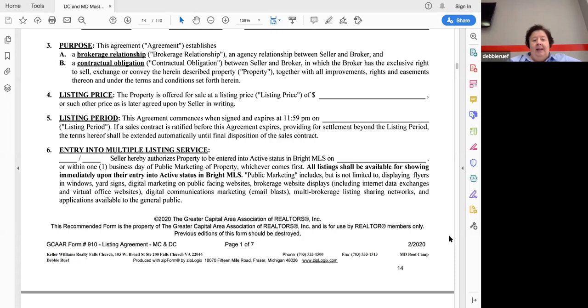So, listing period. This agreement commences when signed and expires at 11:59 p.m. on whatever date. Now, there is no hard and fast rule on how long a listing agreement can be. It's all negotiable. Like I said, you could do a listing agreement 6 months out. I've had one that was 18 months out because of all the work that was going to happen. They wanted me engaged from the beginning, they wanted to find out things that were going on, they wanted to look to the future, and they wanted me to be able to advise them and talk to them on real estate matters. So it really depends on the situation.